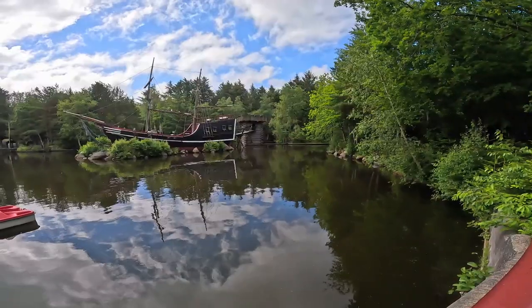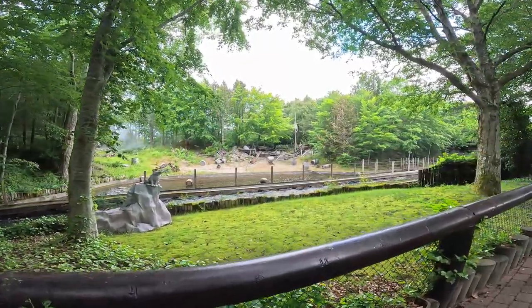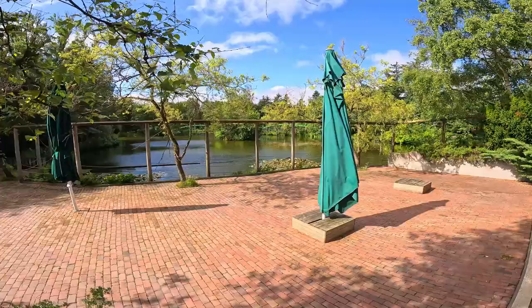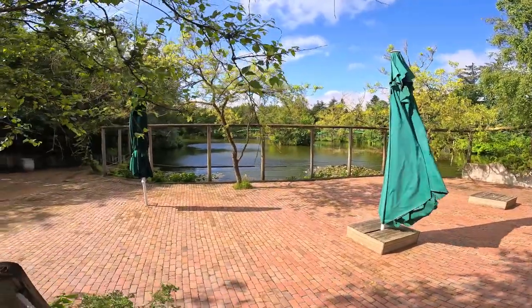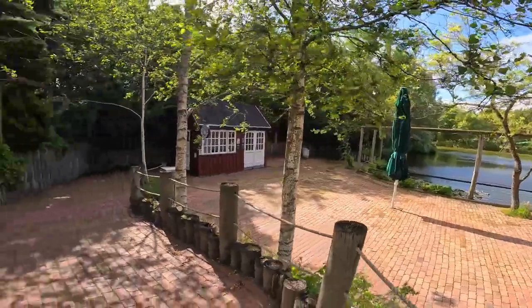It's so picturesque here. You're like in the middle of the woodlands or something. It's really nice, scenic kind of nature-based park with a bunch of rides. So really looking forward to exploring this today. Yeah, everywhere you look, it's all nature and lakes, and then suddenly a roller coaster. So yeah, I think this is going to be a good day.